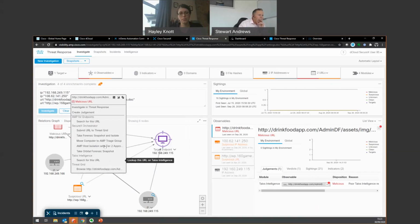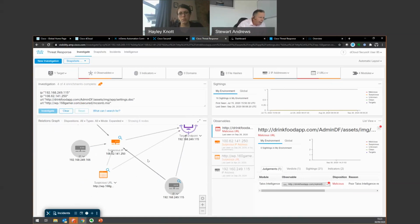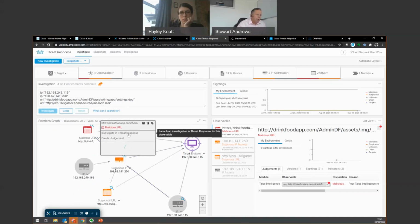I've also, depending on the endpoint itself, so on the endpoint, I can see some more information coming out here. Let me have a look. I can actually block certain URLs using Umbrella straight away. So although that came in as a suspicious URL, I can actually block it. I'll wait for this to catch up.